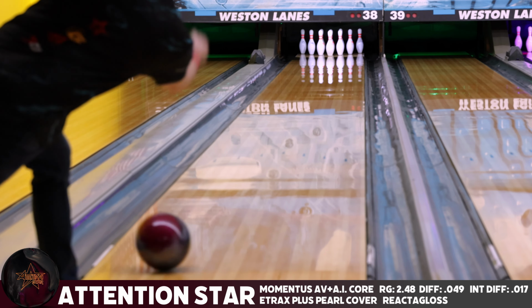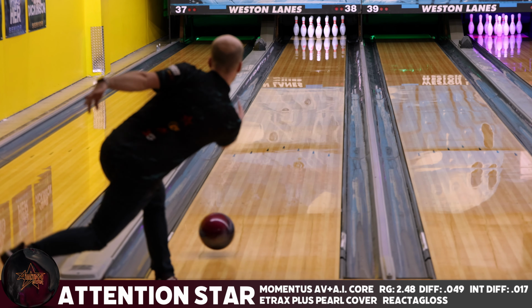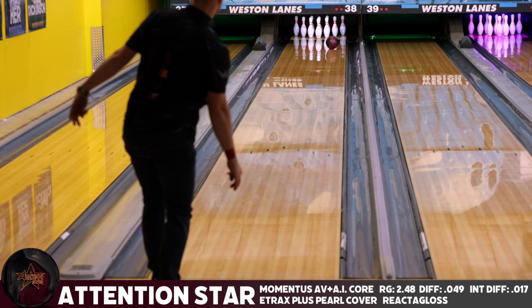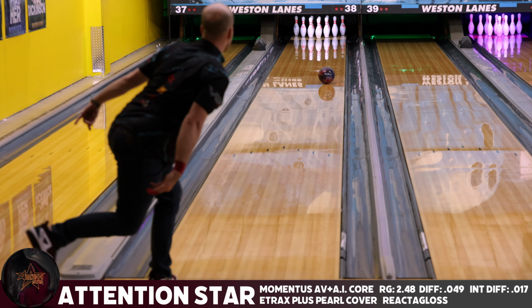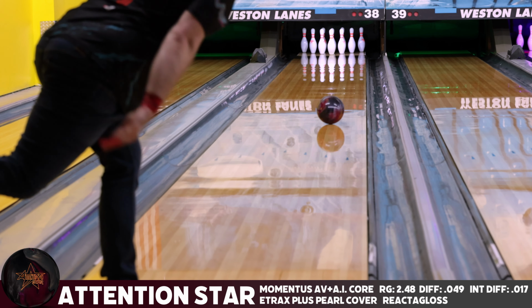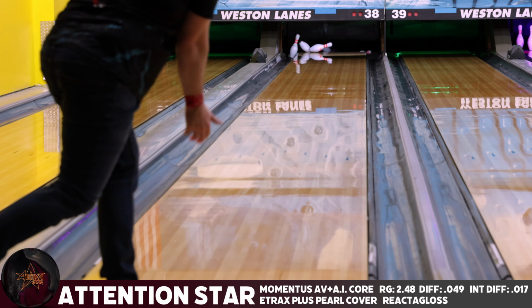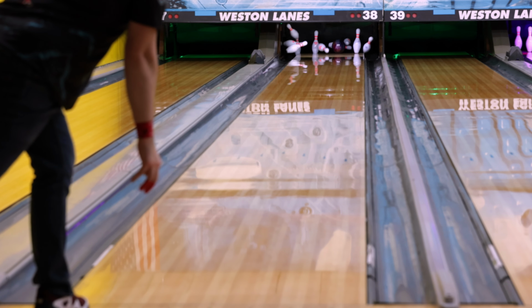Even better, this piece had the chance to get dialed in as an international release for the last couple years as a sort of testing phase before being released here in the US. It's the first to integrate the AI core technology for Roto Grip, and the increase in intermediate differential makes the difference between this one being good and being great, and this all-new Attention Star is certainly great.